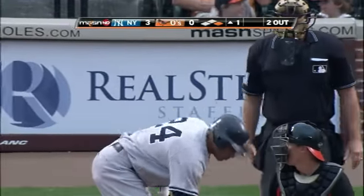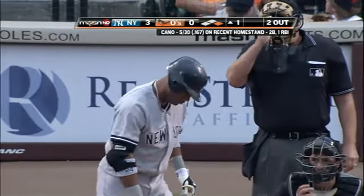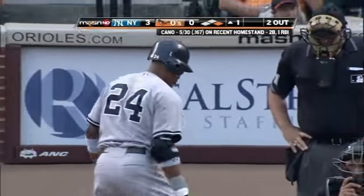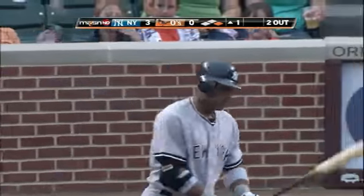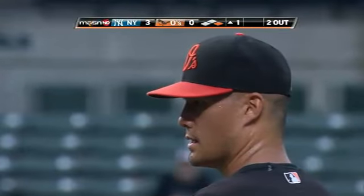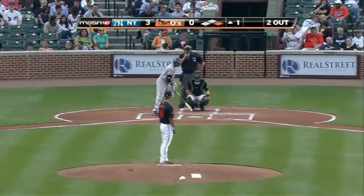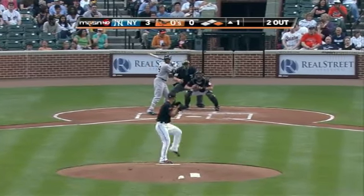But those walks, obviously, a big concern, and Jeremy has not had problems with that, and that's one thing that has been pretty good over his last 2 starts in particular. The saving grace, it's the 1st inning. 2 down, runner on at first base. Hideki Matsui's on at first.